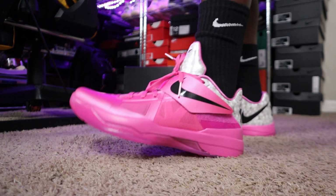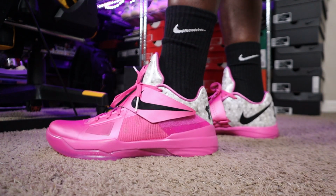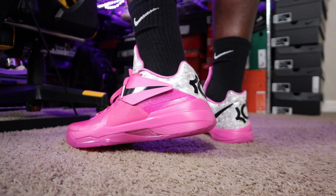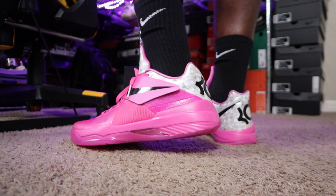Today we have another on-feet look of the Nike KD4 Aunt Pearls, originally releasing back in May of 2012, if I'm not mistaken. I remember these dropping. I was a lot younger than I am right now, and KD played for the Oklahoma City Thunder, and I thought this would be a nice sneaker to have. I think retail was $95 at the time, not what we have right now. Way different than that 130, but nonetheless, a super dope sneaker.